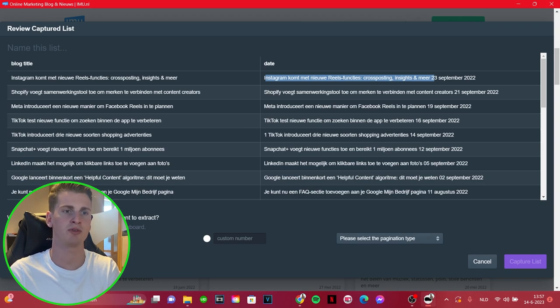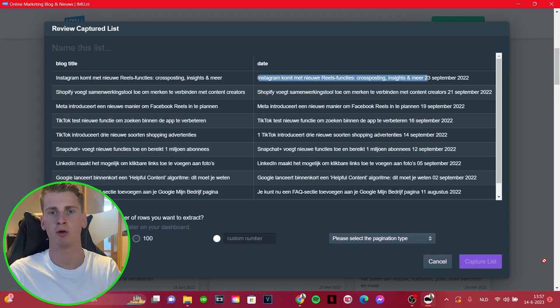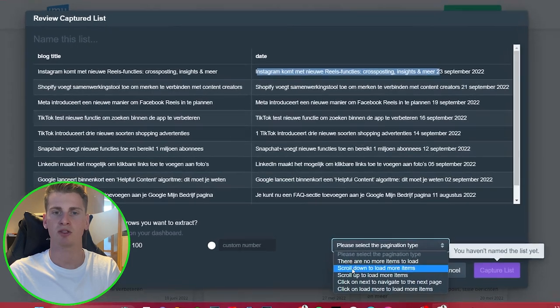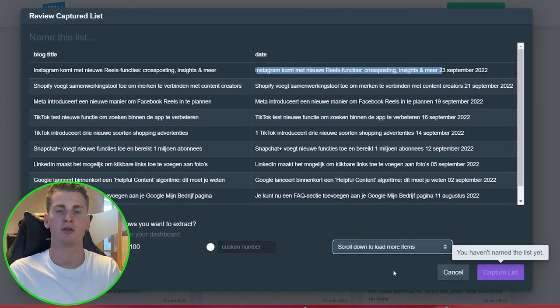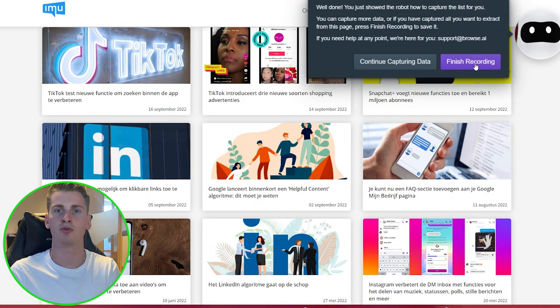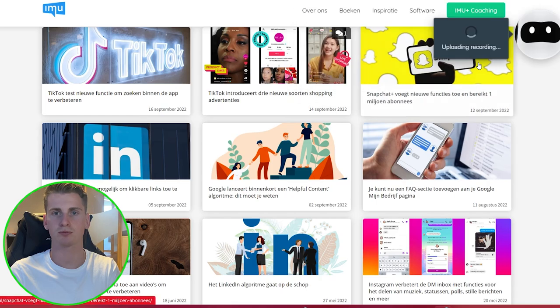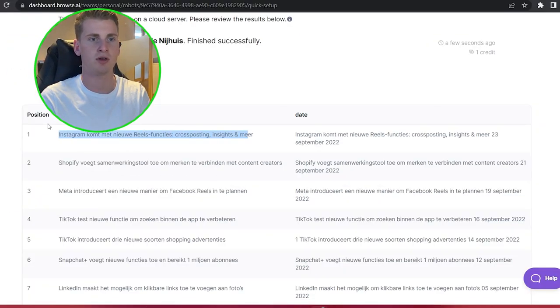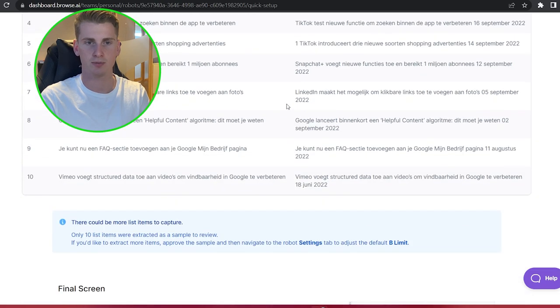But for now, I'm going to do 10. I don't need to have all 100 or whatever custom number I need. Then one more thing that's important, I'm going to click on the fact that it scrolls down to load more items. This is due to the fact that this website loads the new blogs when I just scroll down and I don't need to click on a next page button. So after giving this a title, you can now see that I go into finish recording. And here's the result. As you can see, I now got the title, the position, and the date.